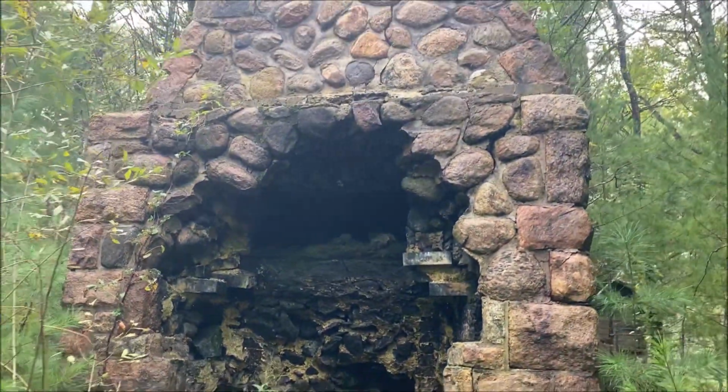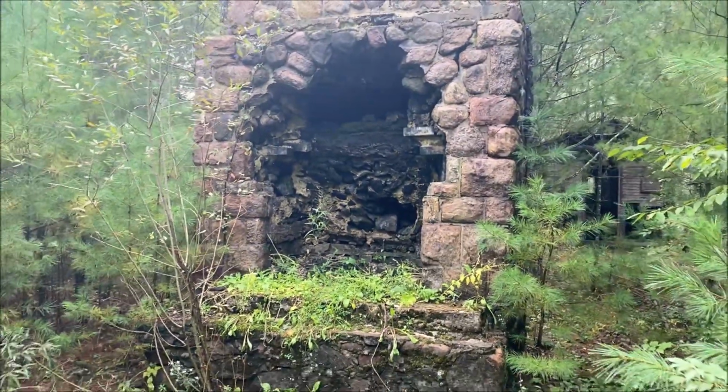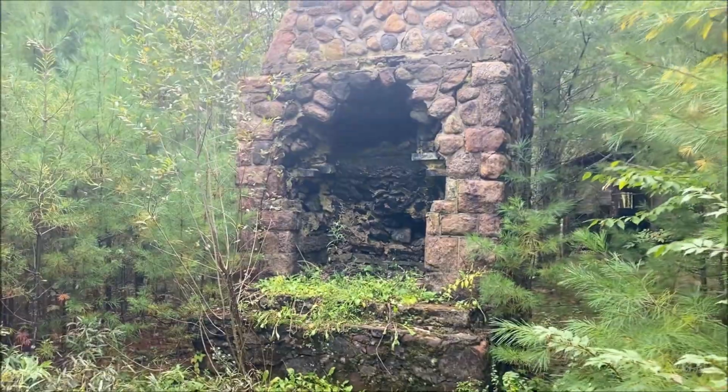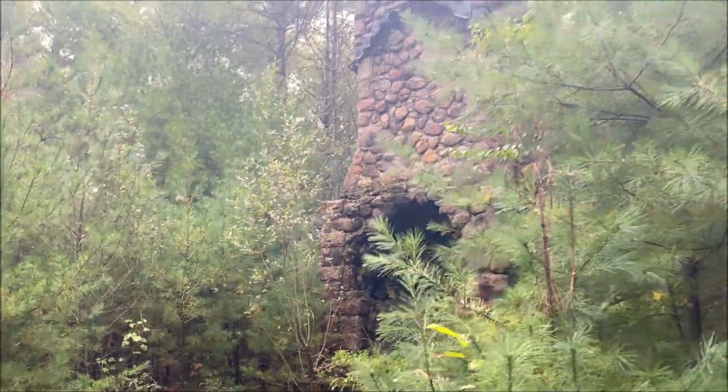Pretty cool. I do kind of think this might have been the dining hall, you know. They probably did some cooking in here. Or it could have been the camp office. Not sure, but really cool. That's the abandoned cobblestone fireplace and chimney.